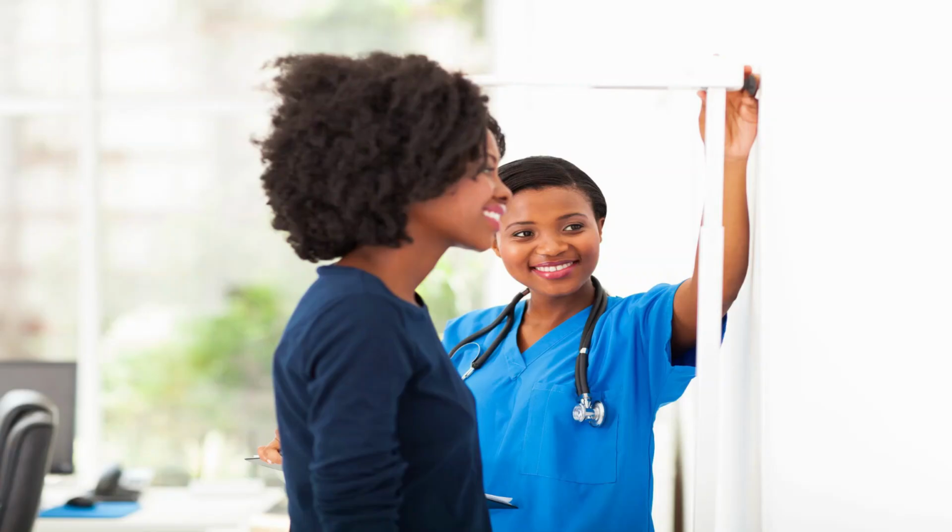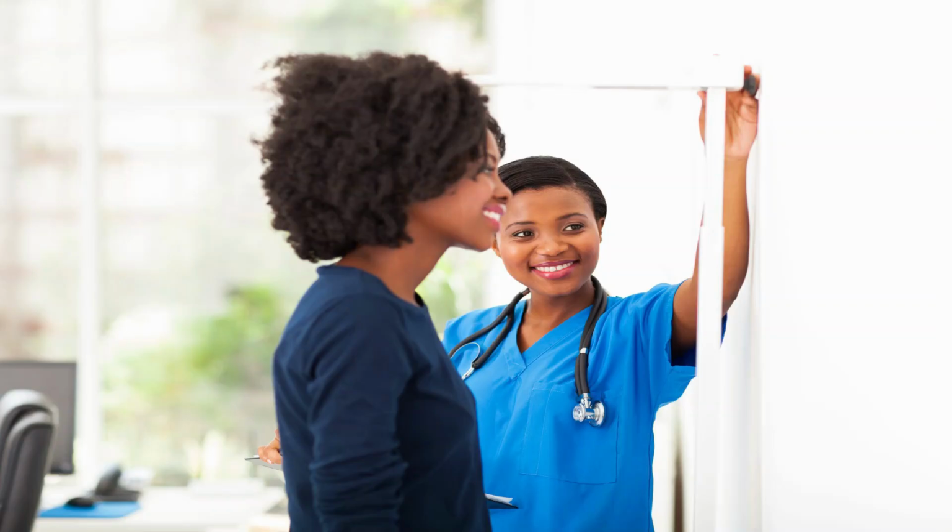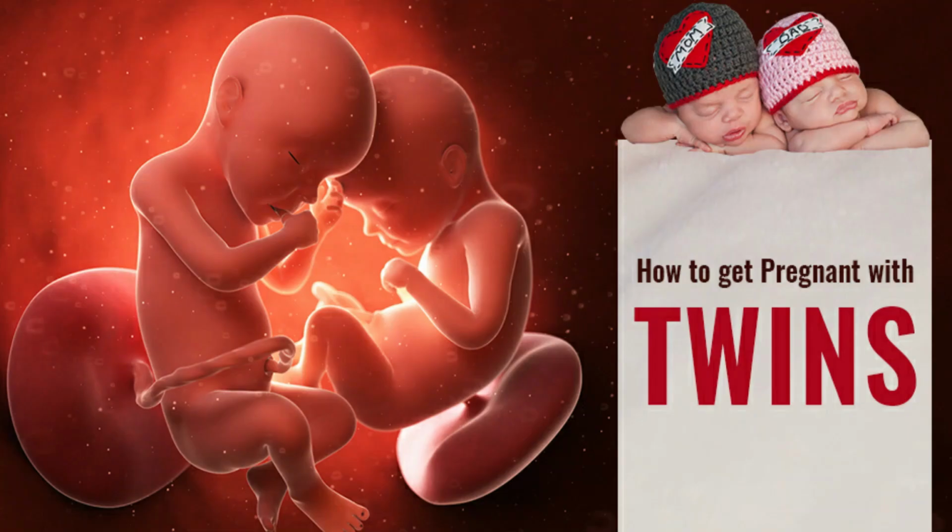Another important one is height. People who are taller than average are more likely to have twins. Studies have shown that people averaging 164.8 centimeters, roughly 5 feet 4 inches and above, were more likely to conceive twins than people who are about 5 feet 3 inches and below.